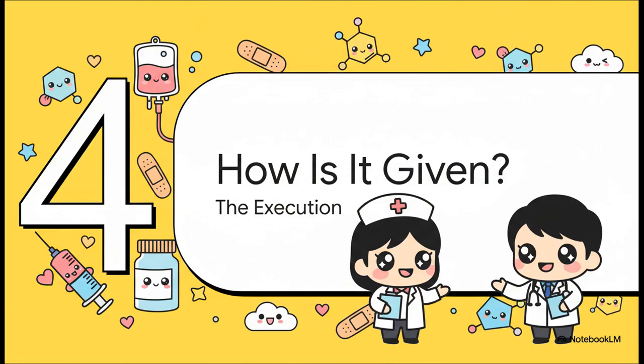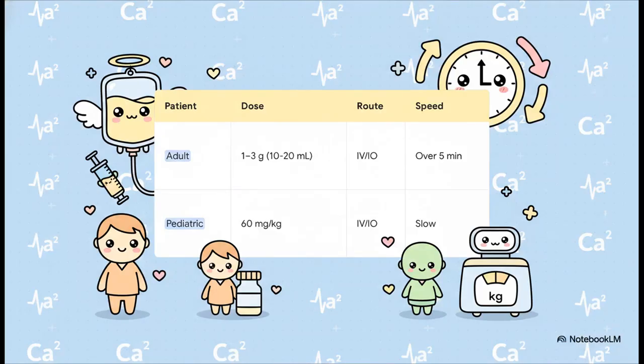Section 4. How is calcium gluconate actually given? This table lays out the standard dosing for hyperkalemia and calcium channel blocker overdoses. For an adult, you're looking at 1 to 3 grams, given IV or IO. For kids, it's weight-based at 60 milligrams per kilogram. But here's the part I really want you to focus on, the speed. For adults, it's pushed over at least 5 minutes. For peds, it just says slow. The key takeaway for both is simple. You have to give it slowly.